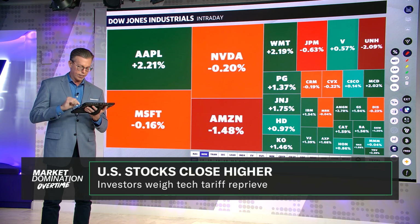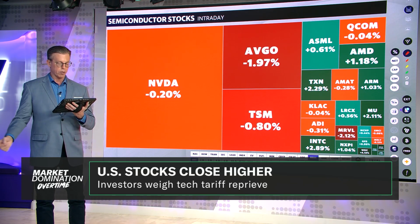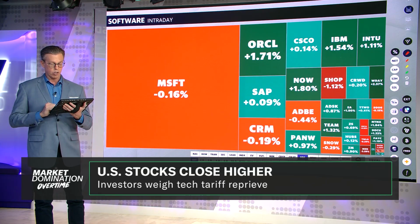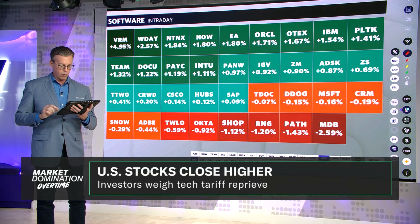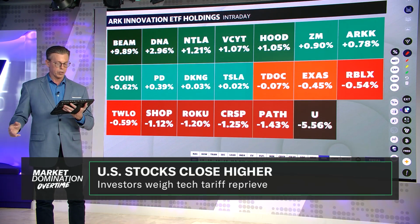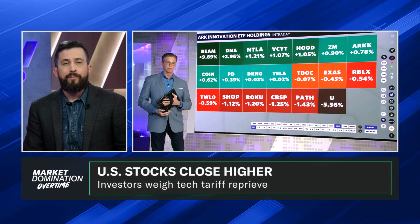And let's check inside the tech sphere. We have semiconductors, the bigger ones tend to be in the red here. NVIDIA only off by about 20 basis points. Mentioned before that Broadcom is down about 2%. Taking a look inside software, aside from Microsoft, we have quite a few winners here. There's an equal weight, so you can see a lot more green than red. And then we'll finish here with ARK Innovation Fund components. That would be unprofitable tech, and kind of a mixed board here. We've got a few in the green, a few in the red, and I'm going to send it back to you, Josh. Thank you, Jared.